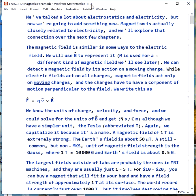We can detect a magnetic field by looking at what it does to a moving charge. We know electric fields act on all charges, whether they're moving or not, but magnetic fields only act on moving charges, and the charges have to have a component of their velocity that's perpendicular to the field. So we can write this force as Q V cross B.